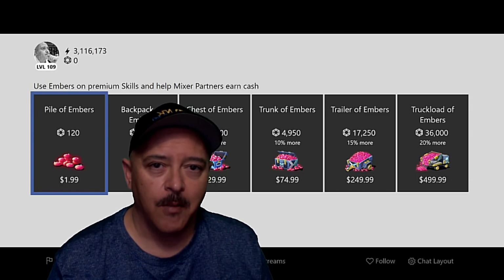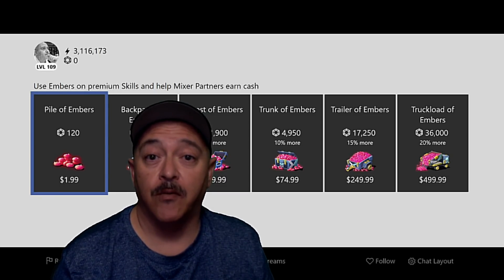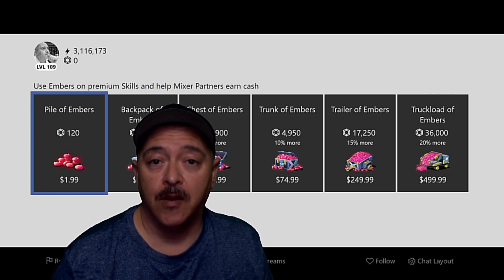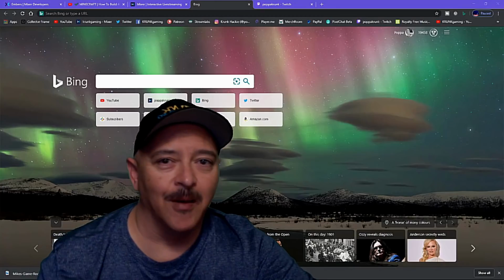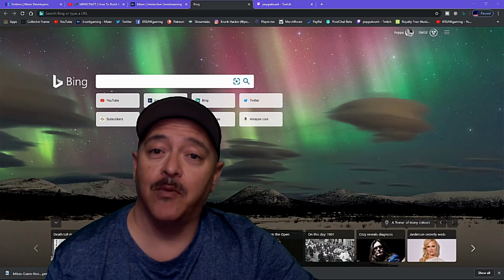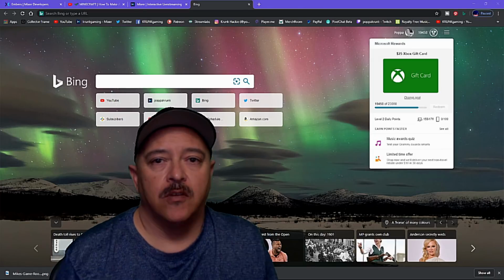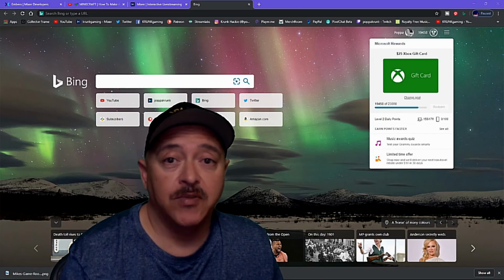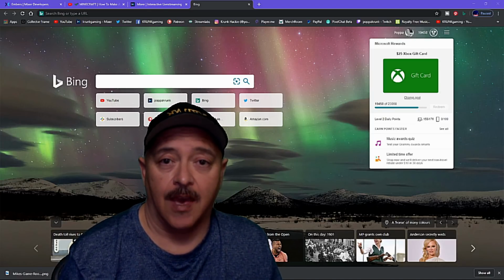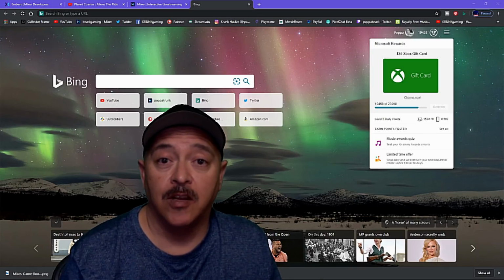Well, you're very fortunate right now because Mixer and Microsoft have set up a really great way for you to earn some money so you can buy these Embers absolutely for free, and that's using the Bing web browser. This is Microsoft's exclusive web browser, and they've set up a really great way that you can earn some rewards just by cruising the internet. The system is absolutely free to you and me. The only requirement is that you have to have a Microsoft account. Once you get to Bing, just log in with your Microsoft account and you can start earning points today.